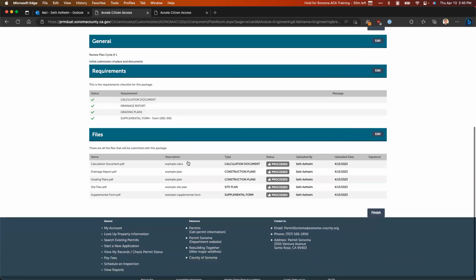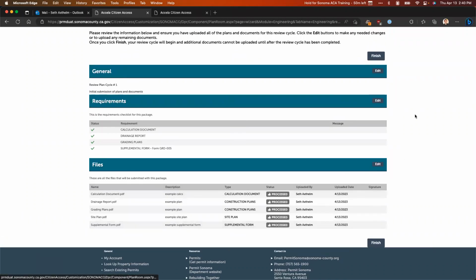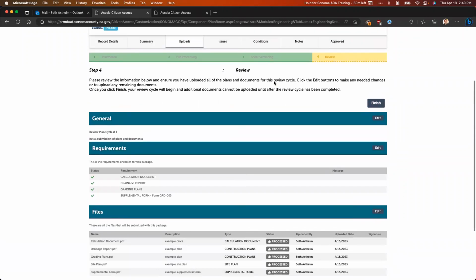And then at the bottom here is a list of the files. So I've got the file name, the description that I typed in, the document type I selected from the dropdown, the current status, which means they're all processed in our case. And again, if I determined I miscategorized one of these, I want to go fix it, we have these edit buttons that'll take me back to the proper step in the review package submittal, so I can make those changes. And then ultimately I can click the finish button once everything looks good and I'm ready to officially submit it to the county for that intake review.